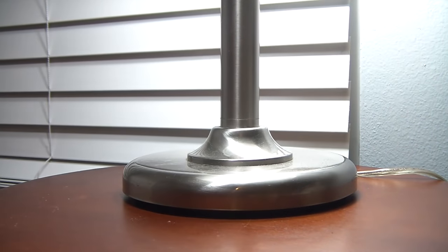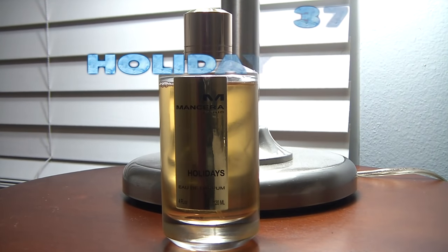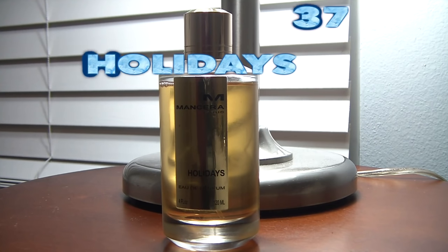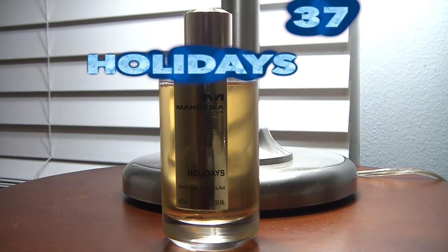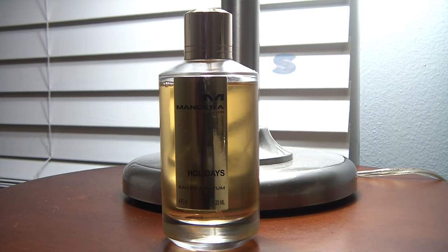Okay, this is moving out, moving in. Number 37, Holidays. This is a very sweet, very tropical fragrance. It was in my 40 tropical fragrances video. Reminds you of the tropics. Very, very sweet. If you're one of those guys who doesn't like sweet fragrances, step away. It's going to hurt you. Holidays at number 37. Moving on.